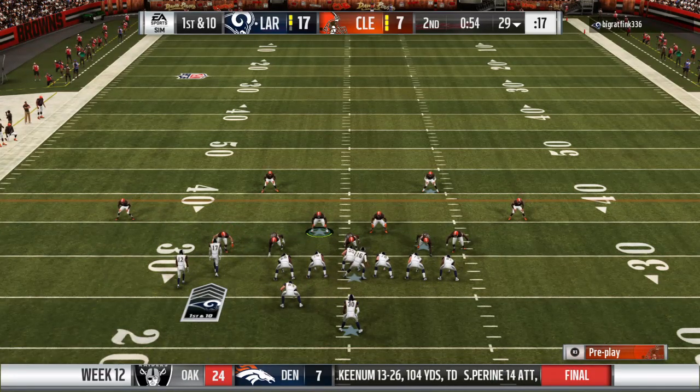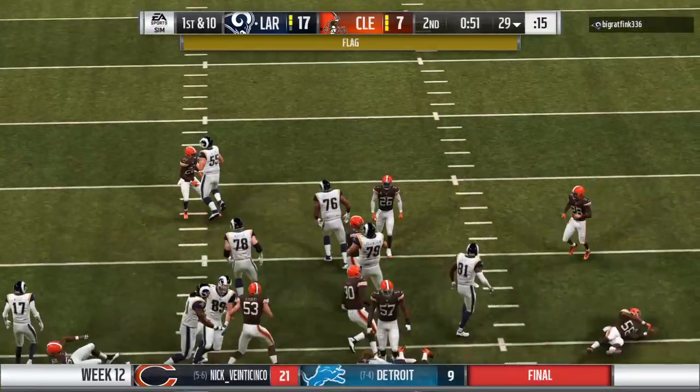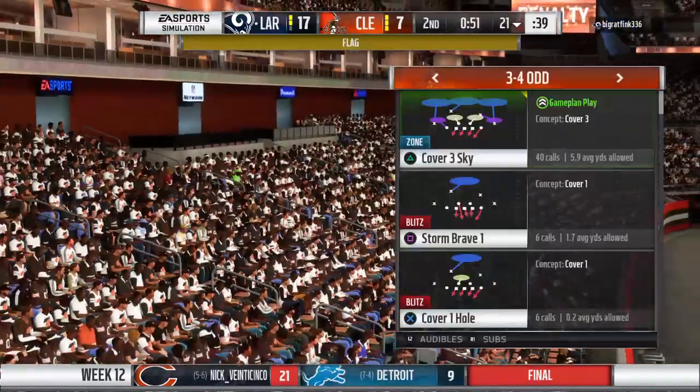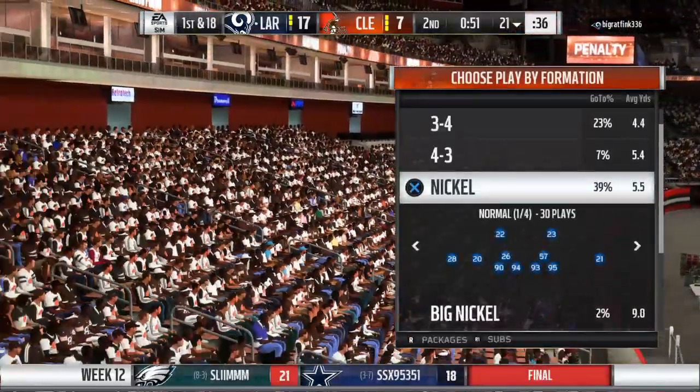Super 66. They'll start out on the ground with Gurley. And he's going to be taken down here with a penalty flag on the field. So this will be accepted as it moves the offense backwards.